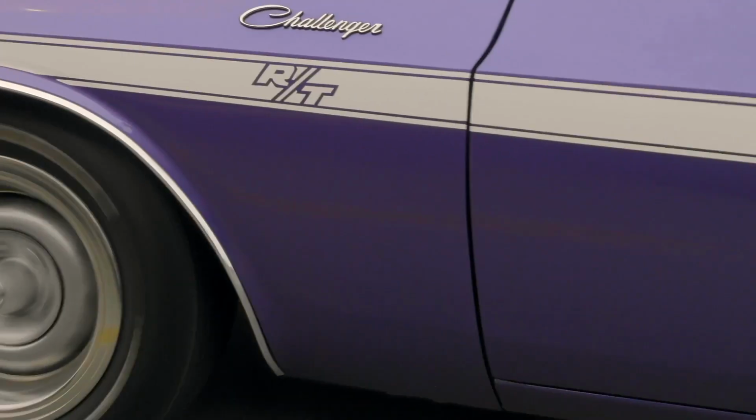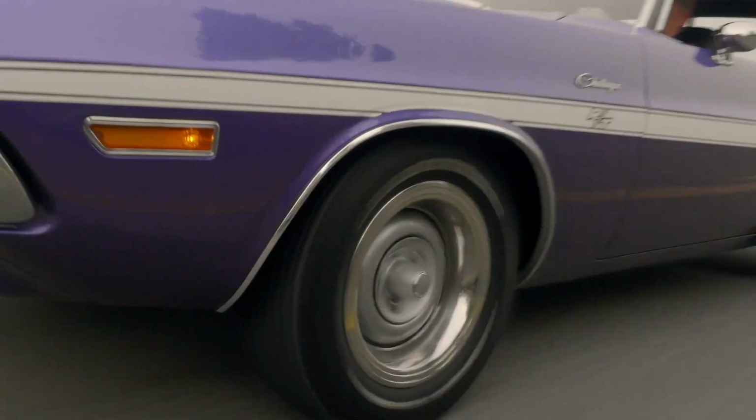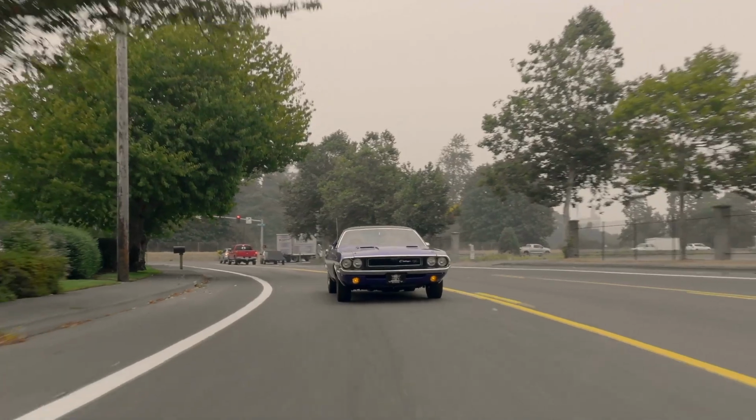So I think that everybody should have the opportunity at some point in their life to get behind the wheel of one of these cars. Just turn the radio up and cruise.